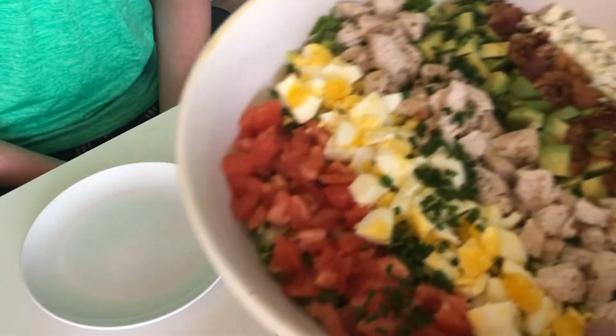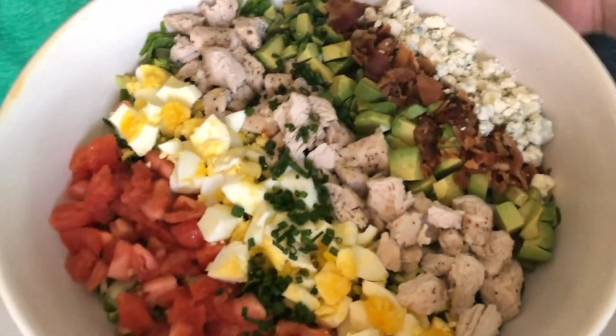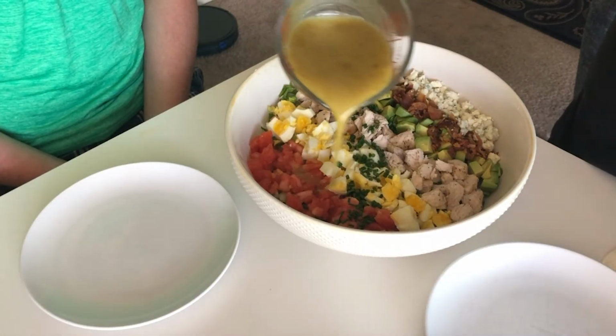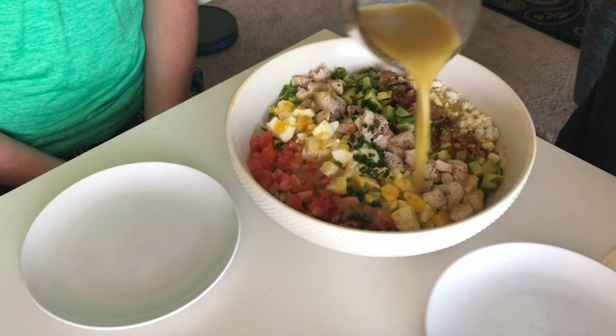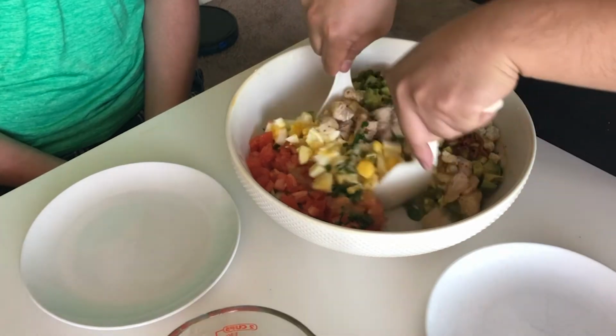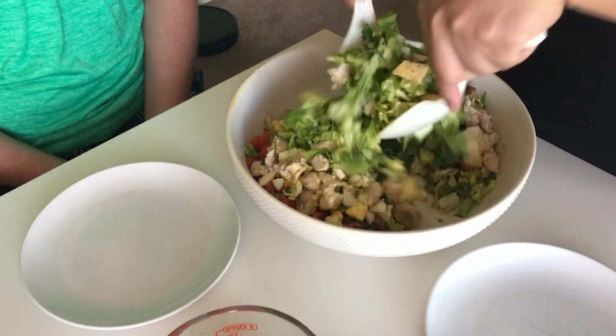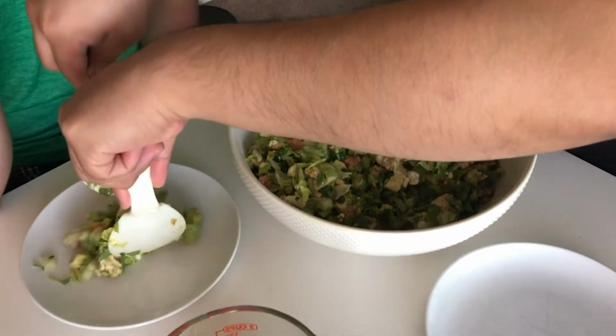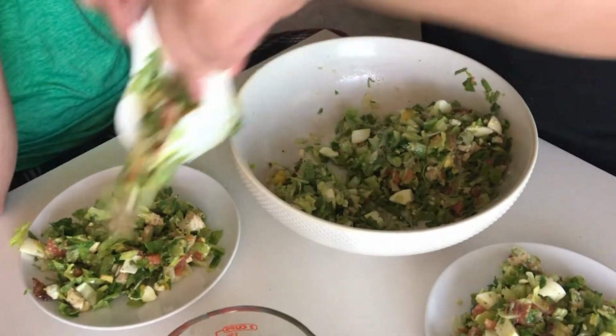Make sure you toss it table side just like this. This is me hand modeling my beautiful salad. Pour that vinaigrette and you are ready to toss, honey. And you know me. I know a little bit about tossing salads, you know what I mean? Here we go.